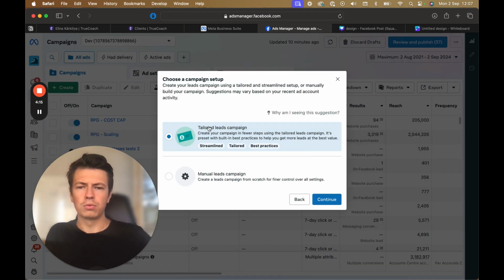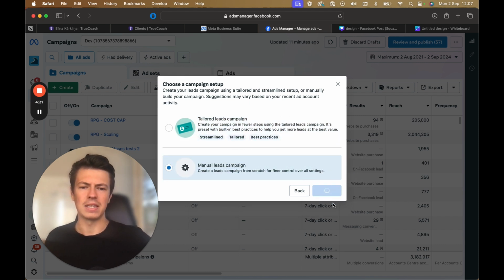Here it will prompt you to do a tailored leads campaign. Avoid this like the plague. This is just new Facebook AI stuff that doesn't really work yet, and people are testing this on unsuspecting users just to get data, but this is not going to make you money. So go to manual leads campaign, continue.